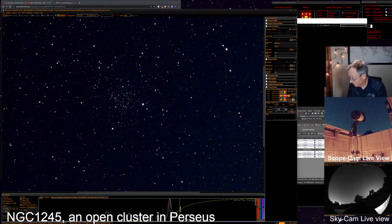Granular texture is most apparent between the cluster's two brightest stars. Here you can see the two brightest stars. The cluster has some 200 members of 12th magnitude and fainter, packed in an area only 10 arc minutes of extent. It's a fine spectacle in larger telescopes. Wow, that's fun, isn't it?